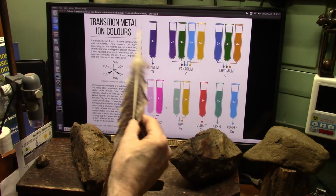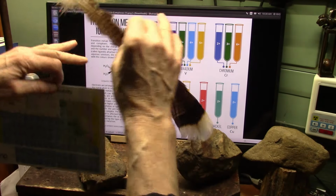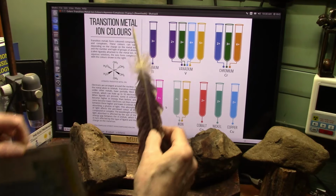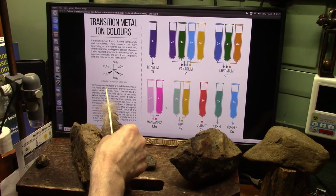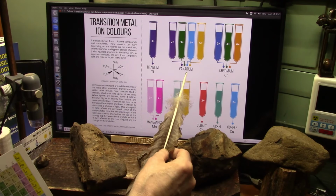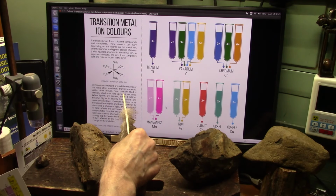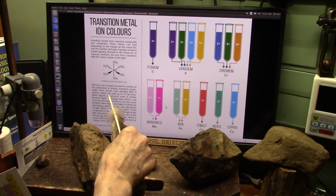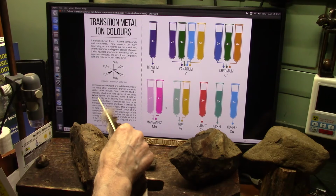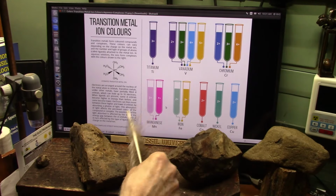Let me just give you one thing that's important to understand. They're ions, which means they don't have a full stable number of particles, so they want to give up or take on. And here's what it says: the electrons are arranged around the nucleus of the metal atom in orbitals. That's pretty accurate. The transition metals, unlike other metals, have partially filled d orbitals, which can hold up to 10 electrons. When ligands are present, some d orbitals become higher in energy than before, and some become lower. Anyway, they pick up and they deliver. That's all you have to know.